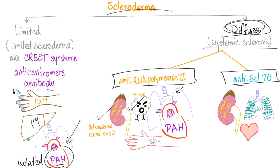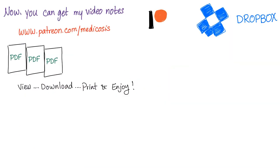Then we have also anti-scleroderma 70, also known as antitopoisomerase 1. Scleroderma renal crisis, interstitial lung disease, as well as cardiac involvement. It's a systemic scleroderma.